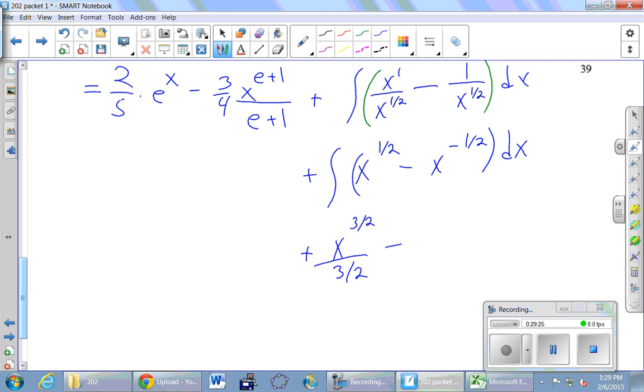Minus, same game with the other guy, add 1 to the power, it becomes 1/2, divided by that new power, 1/2. And now that we've done all our antiderivatives, this one thing we've been holding in our pocket, that plus c, finally makes its appearance. Okay, and so I think we're ready for our final answer.